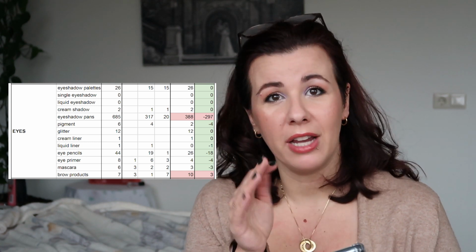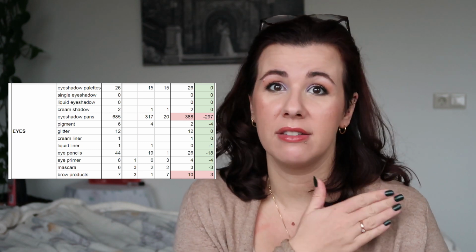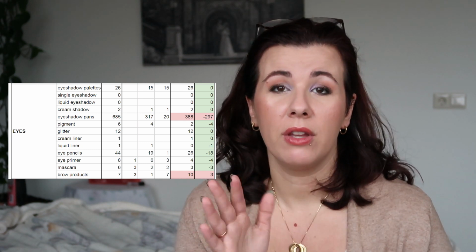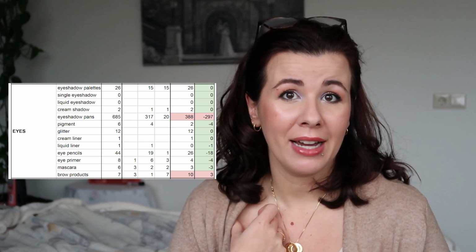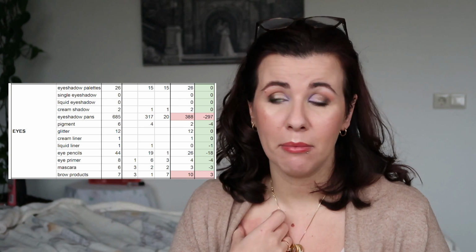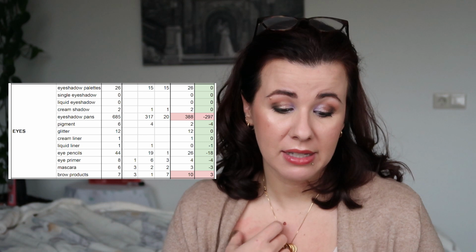What I really do take care of is that the total numbers are correct. So I counted this at the beginning of the year, all of the makeup that I have and all of the skincare and everything, and kind of adjusted the buying and the decluttering to fit that a little bit better. Pigments, I have 4, and I actually plan on pressing them if I ever have time, or those 4 will also go in the next declutter.